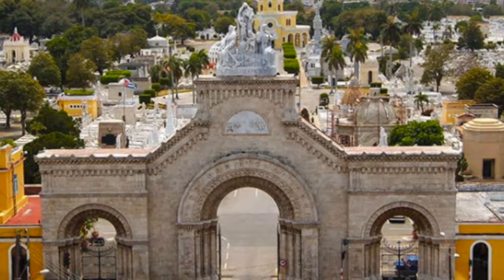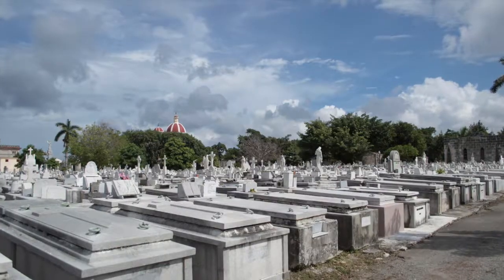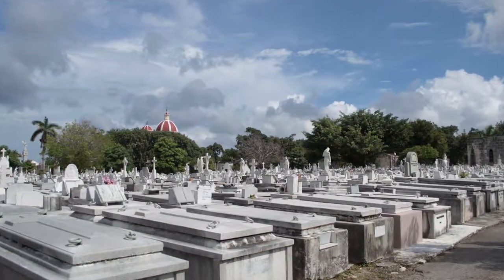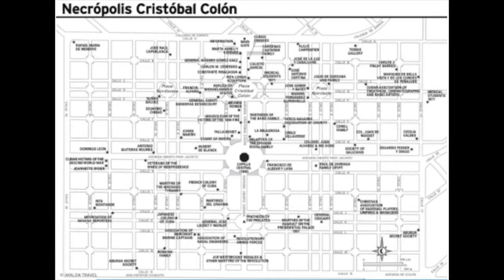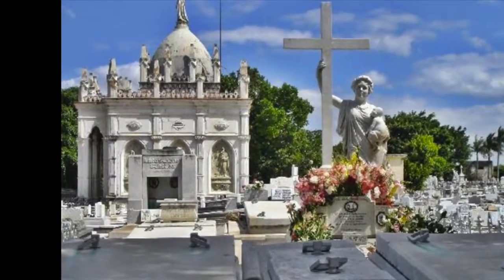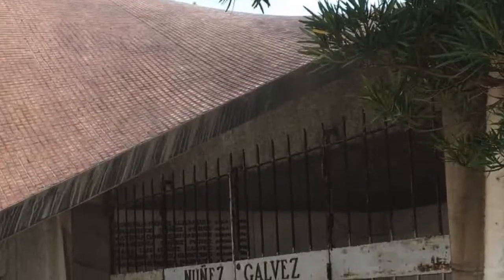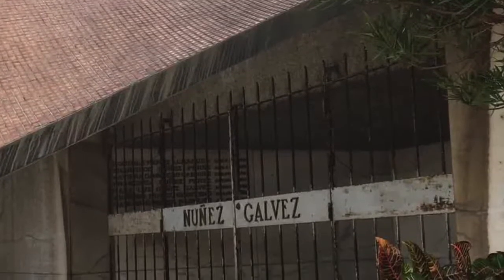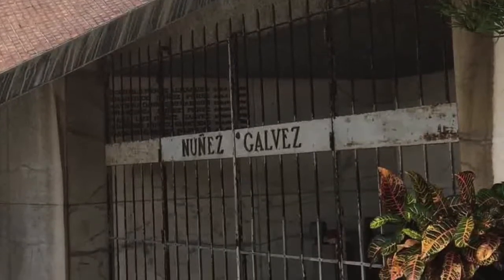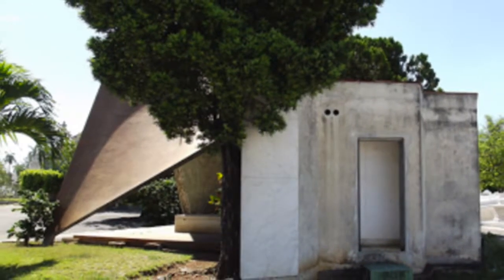The cemetery itself is one of the world's greatest historic cemeteries. It is the largest cemetery in the Americas at the size of 57 hectares. Plots in the cemetery were assigned by social class, this practice quickly becoming a means for families to erect elaborate tombs and mausoleums. The Nunez-Galvez tomb stands in structural contrast to the classically inspired mausoleums that were built in the cemetery before the modernist movement in Cuba. Its details paint an interesting story of the Nunez family, Cuban architecture, and the social and political context of Havana in 1957. The tomb is made up of two different structural elements.